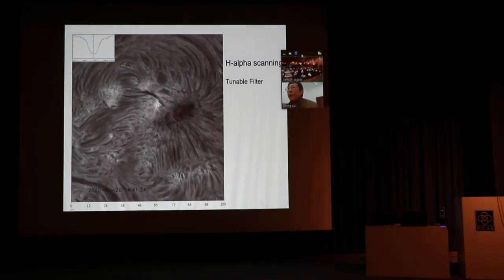This is the image of our HRF H-alpha. We could tune the central line of this filter from the blue wing to the red wing. Each step is only 0.5 angstrom. Yeah, open the wall on strong. And the bandwidth of this filter is 0.2.